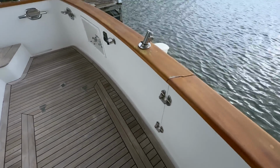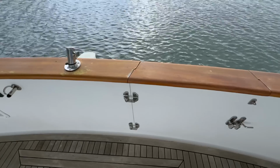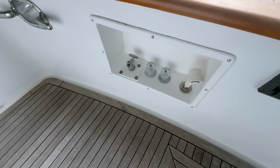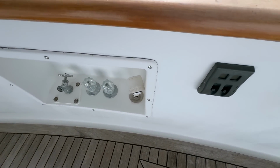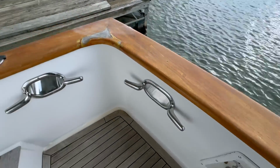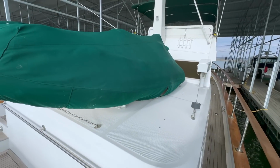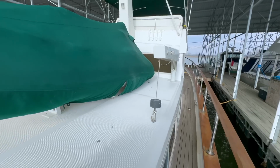You've got this huge boarding door here, and it's so cool. Feel just the sturdiness of this boat. You do have this freshwater washdown as well as hot and cold shower back here. You can tell some of the bright work needs a little sanding, a little work done on that.